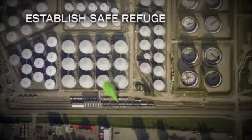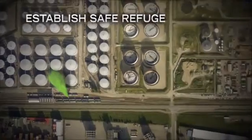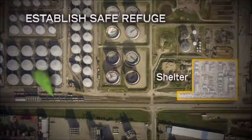Places of shelter need to be established at a safe distance from the release. These areas will be incident-specific. The size and severity of the spill will determine where the safe distance zone will be located so that exposure to the release will not occur.